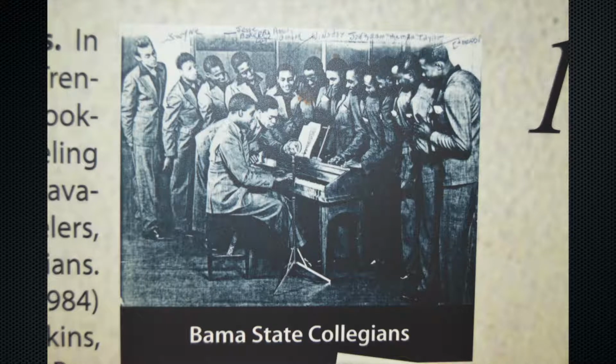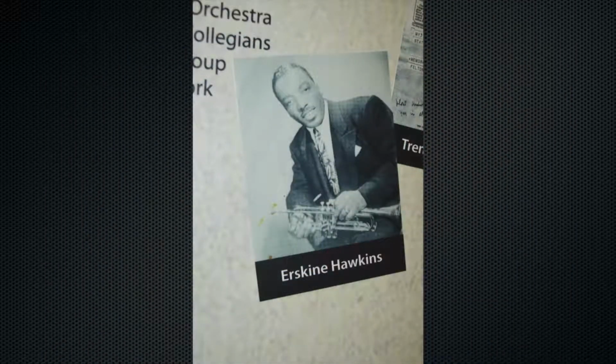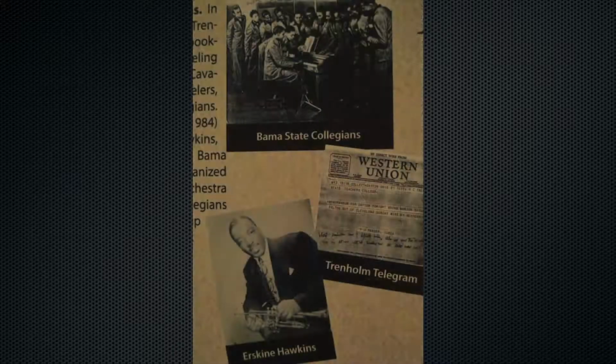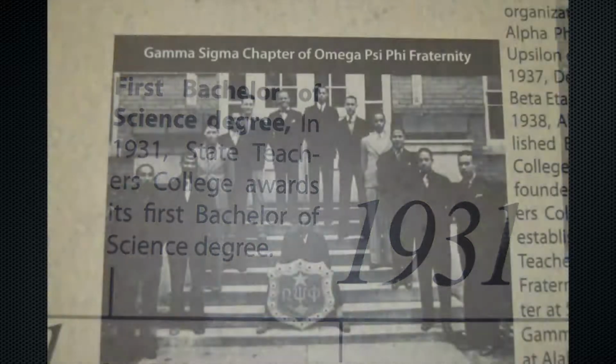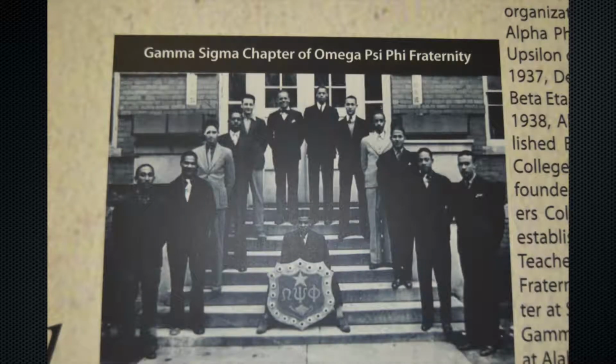For the next 3 decades, some of the nation's most celebrated jazz musicians, including trumpeter Erskine Hawkins, saxophonist Reuben Phillips, and pianist Jerome Hopkins, got their start with the ASU Jazz Band. The school continued to develop on the academic front, awarding its first Bachelor of Science degree in 1931. A robust campus culture also began to emerge with the establishment of Greek letter organizations beginning in 1936.